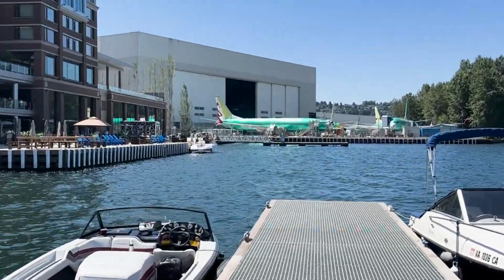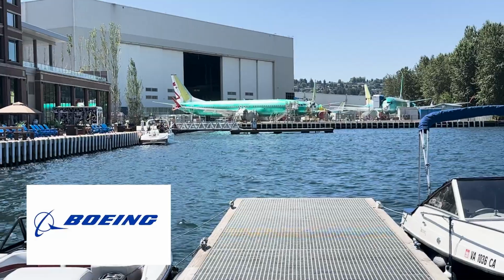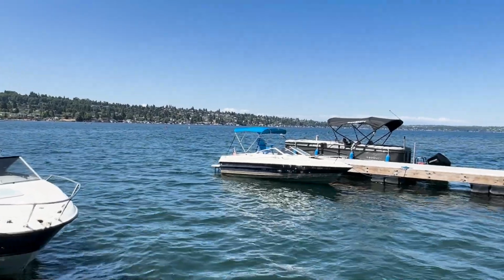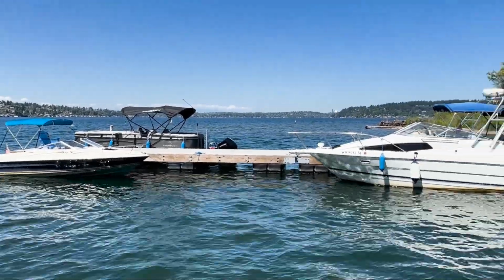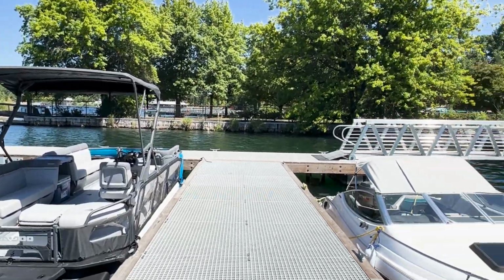So over here we've got Boeing. This is where 737 airplanes have their final construction phase. So beautiful out here. You see Seattle across the way, the other city that's bordering Lake Washington here, and beautiful Mercer Island. And over there is where we just came from, over at Coulon. So beautiful place to come and hang out and kind of feel like you're in Seattle, but you're in the suburbs. So pretty cool.